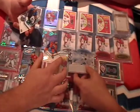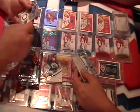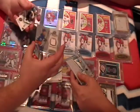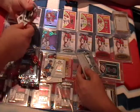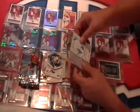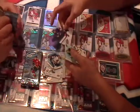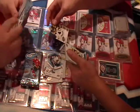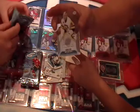Nugent-Hopkins base card. Nice looking card. We got a Jarome Iginla base card. We got Anthony Beauvillier for the New York Islanders. That's a nice jersey in that one too with fresh threads. These are such nice looking cards. Torey Krug and Jonathan Toews base. We have a Brock Nelson base. Matt Murray base. We have a Tristan Jarry Premier out of $12.99 for Pittsburgh.